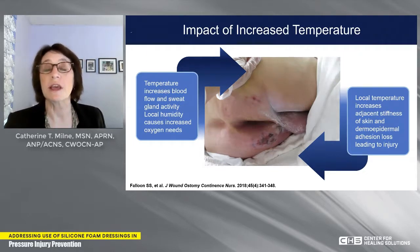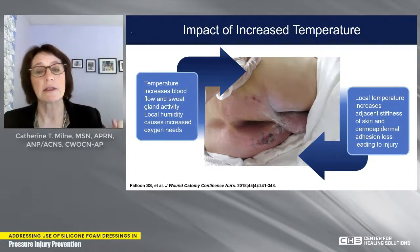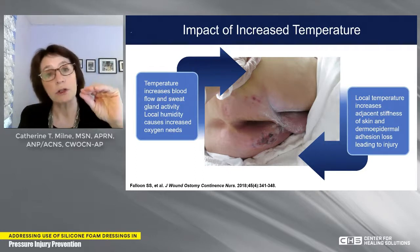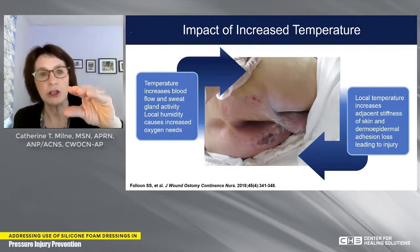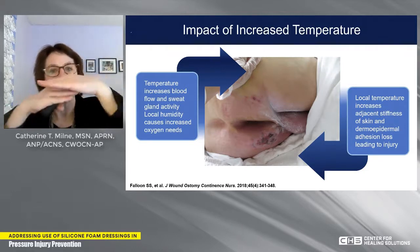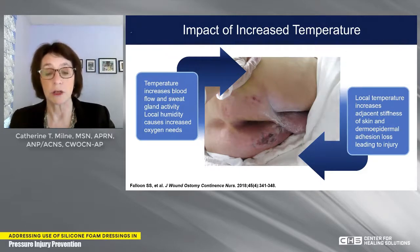So just the impact of increased temperature can affect even us healthy people and our skin. Once you have a local temperature increase, it increases the stiffness of the skin around the area. And it also takes that epidermal-dermal junction and you start to not have that adhesion. Then because you're starting to slip and slide between the two layers, that also can lead to injury.